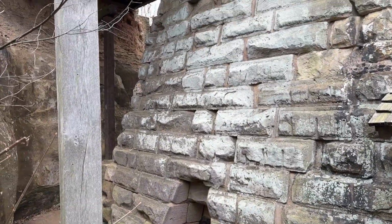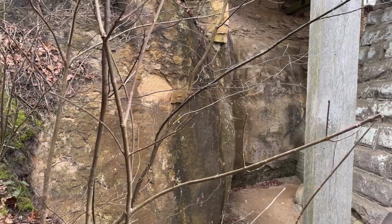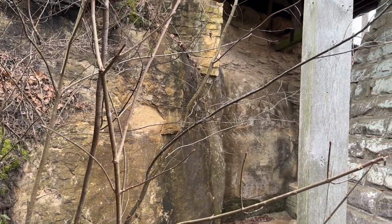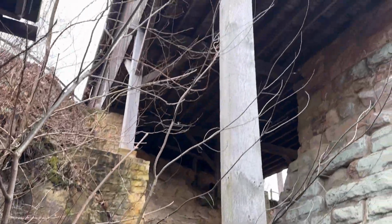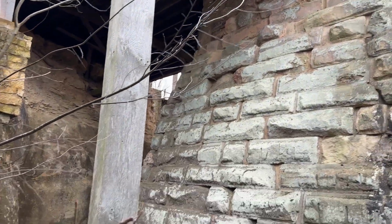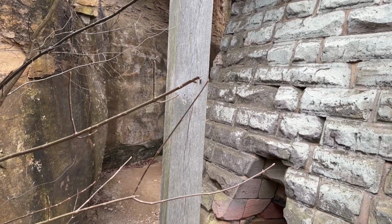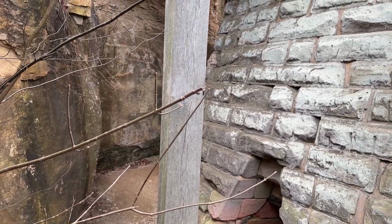And here's a good look at almost back behind the furnace. You can tell that they cut this out of the sandstone, and the charging building is up here, and then see the retaining wall, which in this case they didn't need to build much of one. They were able to cut it right out of the face of the rock.